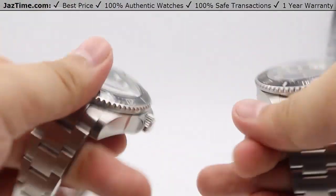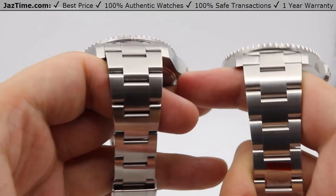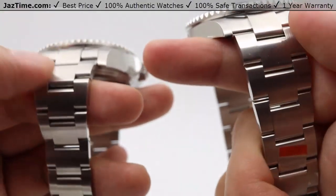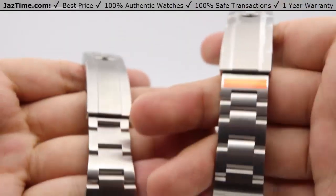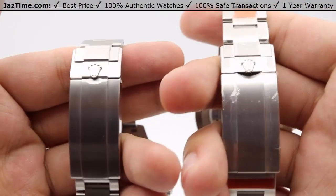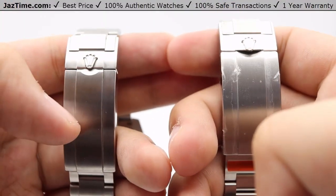All right, so let's go ahead and move on to the bracelet now. For the bracelets, we have the same style bracelets, which are oyster bracelets, sports style, which means that it's just brushed steel sand finish throughout the whole bracelet, as you can see, all the way down to even the clasp and onto the other portion of the bracelet, nice and brushed steel. For the clasp, we have similar style clasps, which are folding oyster lock clasp.